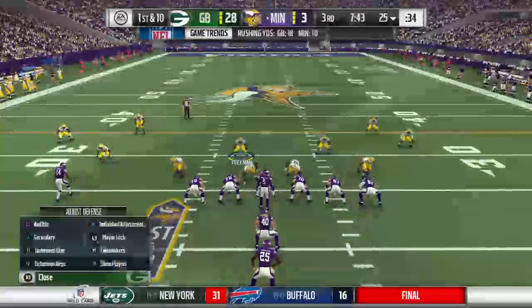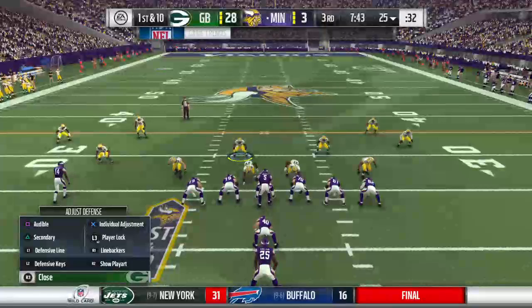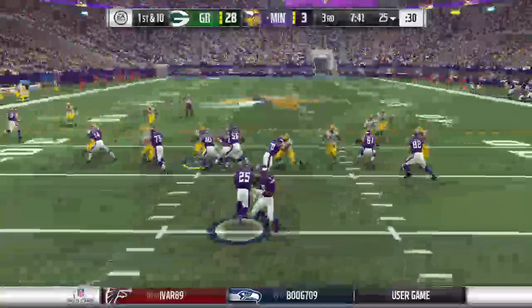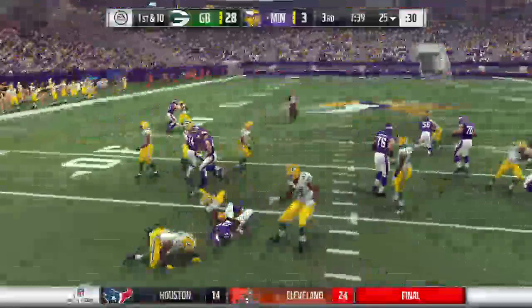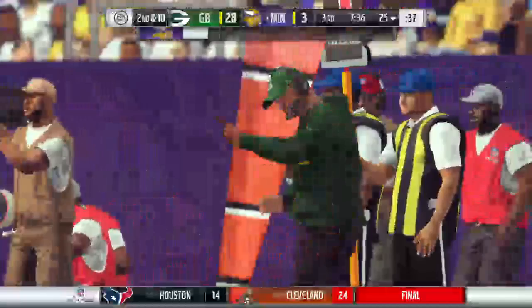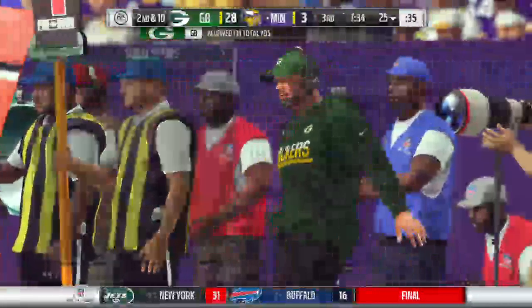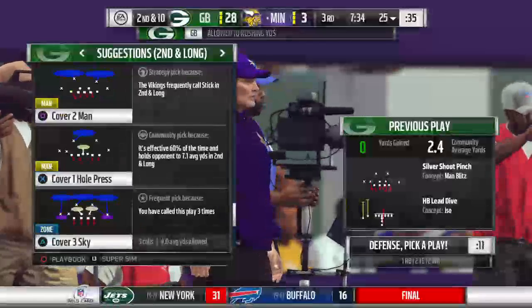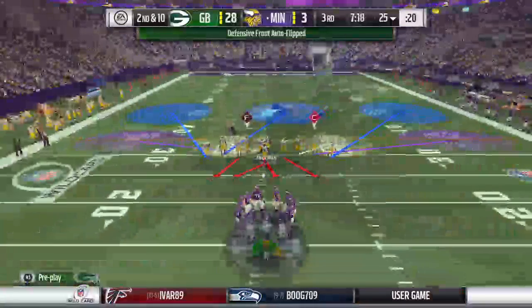All these drives start to feel so critical. And they are. And, you know, we've met so many defensive coordinators who just really hate the bend but don't break mentality. They're much more of the aggressive school. But that mentality has won a lot of games. If you're only giving up field goals on drives, that usually keeps you in it and gives your offense a chance to retaliate. Yeah, and right now it's got them with the lead.